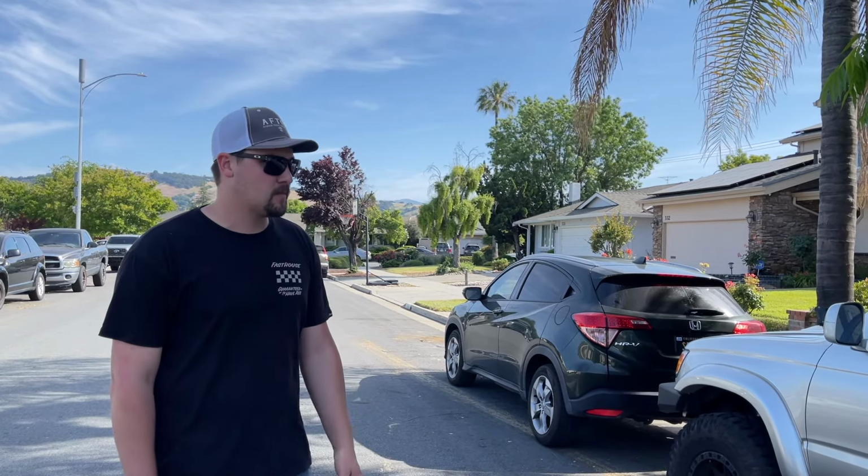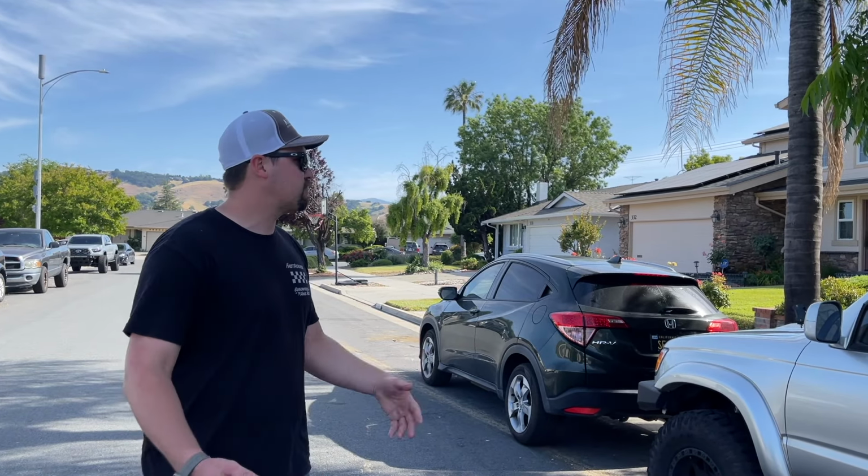Yeah, I do a lot of highway. It's actually my daily driver. Yeah, so you might really want to keep that in mind. 488s now. Yeah, that's pretty much it.